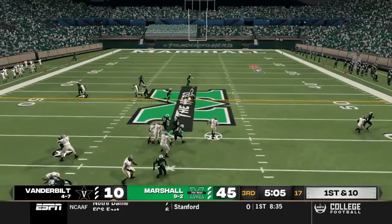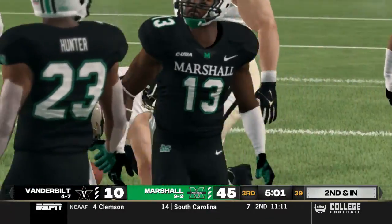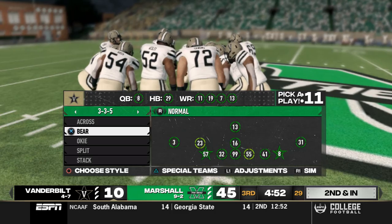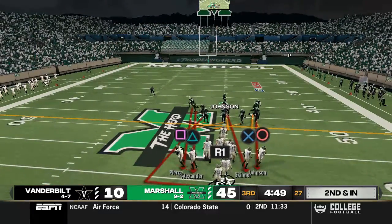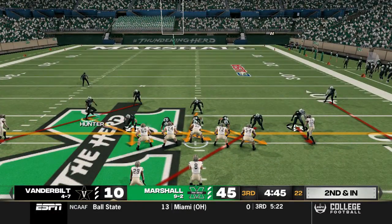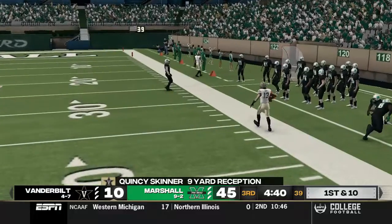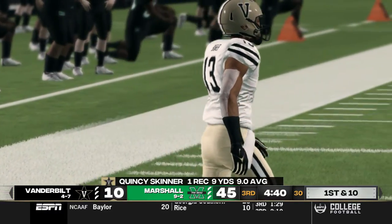He scrambled. He keeps it. Slides down. Well, they didn't get the first down, but it was still a pretty good run by the quarterback. He made a good decision to take off there. So it's second down, and they're only about a foot away from picking up the first down. And a nice catch there before he stepped out of bounds. That's good for a gain of 8 yards. First down.